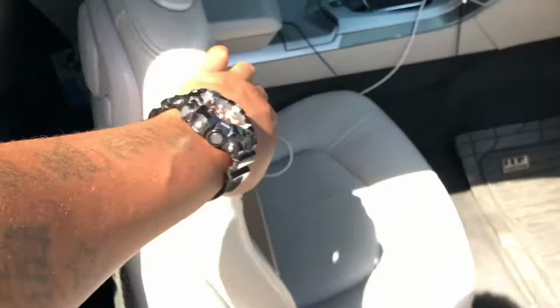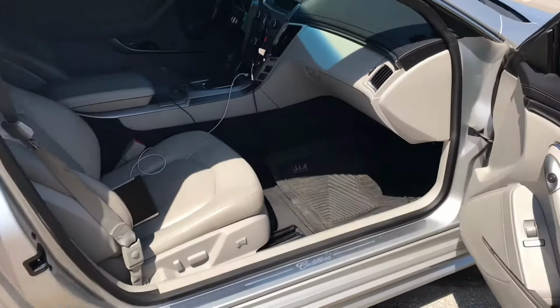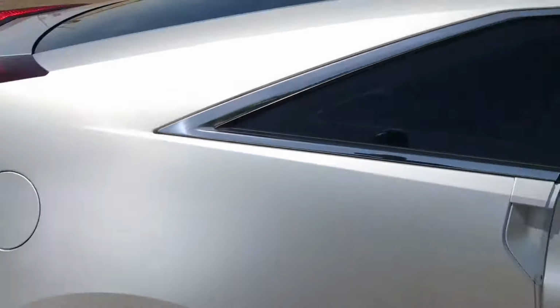I might put some speakers back there because nobody sits back here, actually. But I think that's nice. You got a little storage back here as well. You can put things back there, but that's neither here nor there. Now let's go check this engine.